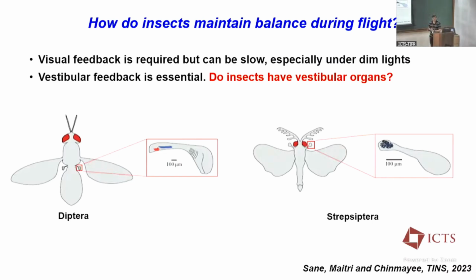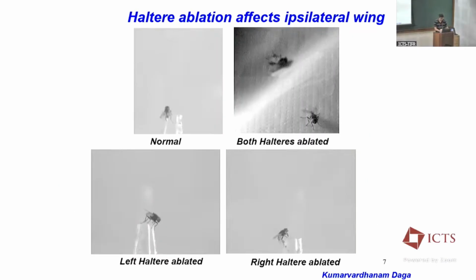Every other insect, so insects are a very large group, as you know, there are more insects than all other animals put together. Diptera are a hyperdiverse group, but so are many other groups. And only Diptera have halteres, and then this small group of Strepsiptera. And I'll just quickly give you a sense of how this works.